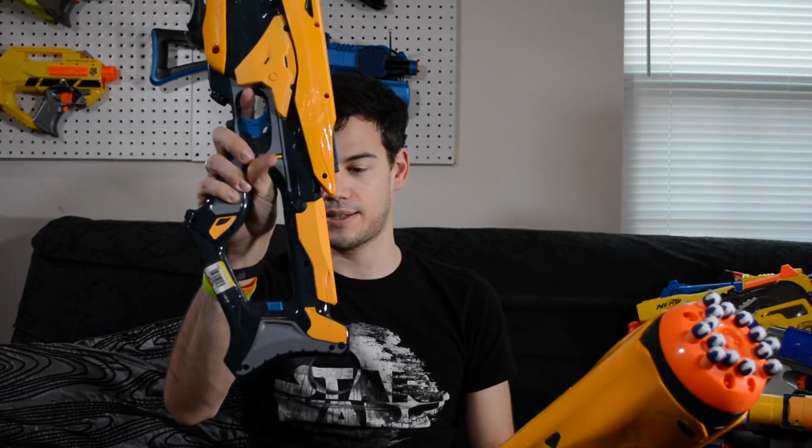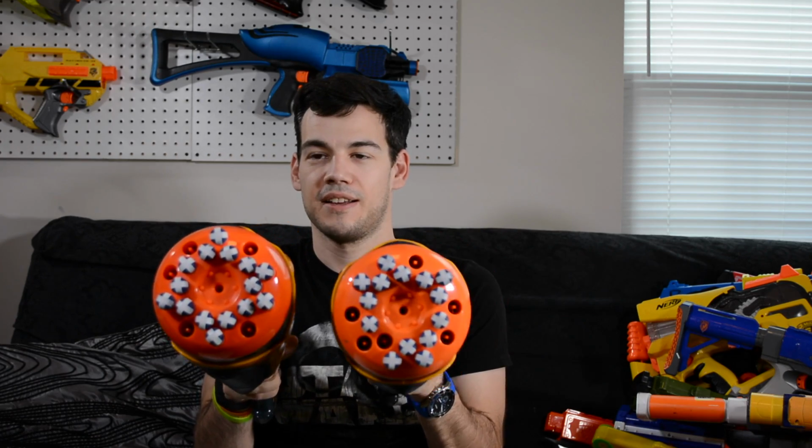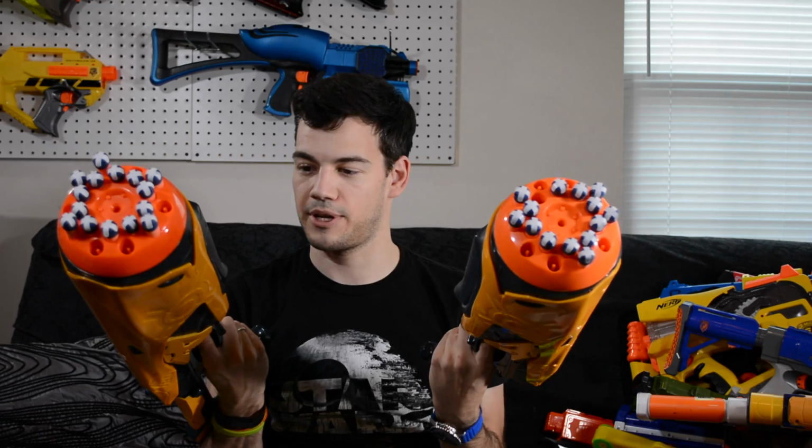It was $1. 1 Swarm Fire, 2 Swarm Fires. Love the Swarm Fires. Actually, Jill found these. One has an orange trigger, one has the blue trigger, one has a stock, one doesn't, but definitely awesome, and they still have the darts in them, so that's really, really cool. Unfortunately, no batteries, or I'd fire them off for you. But I assume they work. I think I found batteries and put them in there and found out they work. I can't remember now. Cool, cool finds.